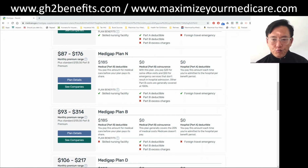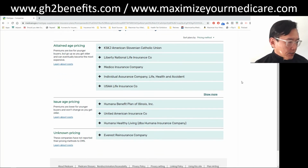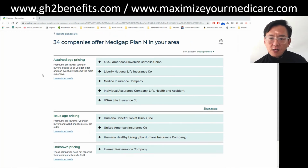Let's just go to see companies, and you'll see the issue here. So now let's click on see companies. Yes, there we go. This is a mess. This is a mess. So first of all, I don't love it when a government website says, okay, the pricing is unknown. Okay. And this also is not exactly right. And this is only the first layer of stuff I don't like here.